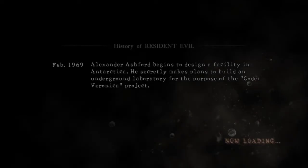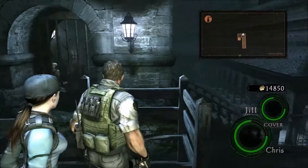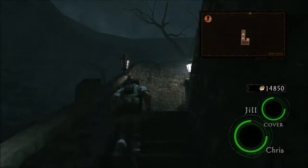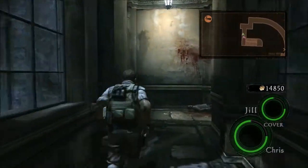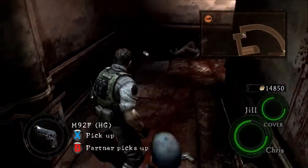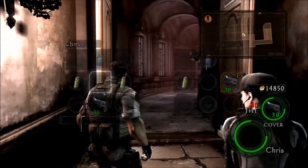Okay, so now we can leave. Oh, thank God. Okay, so now we are... I think we're not back. Yeah, we're back where we were, in this cutscene over here. We just made it to the other side. You grab it. Roger. Oh, how convenient. Two pistols right here.